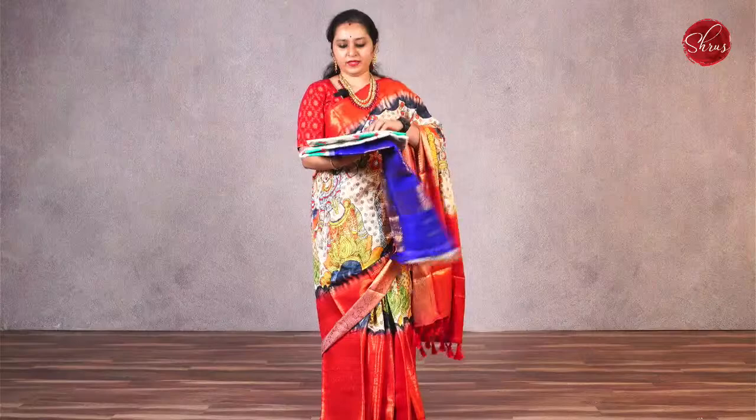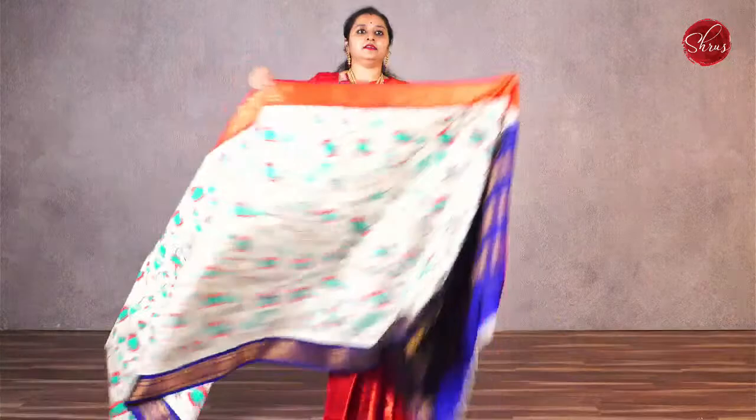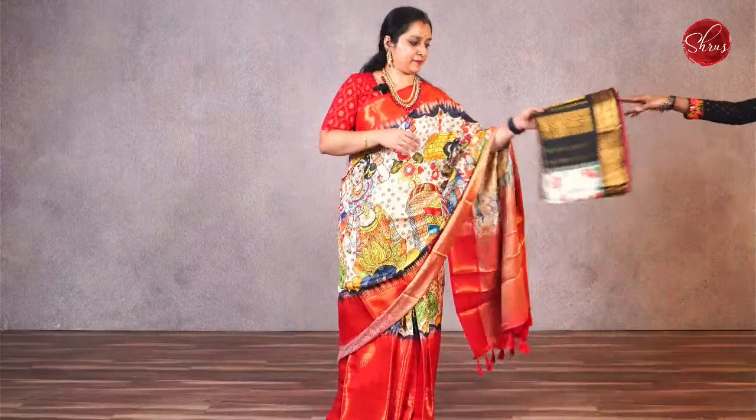These are gadwal cottons with silk borders. Price at 6990. These do not come with blouses. You have to match it with a nice brocade blouse in pallu color. A very pretty white with pink and blue combination. It has these gadwal silk borders. That's going to be the pallu. Price at 6990. The previous ones were silk cotton. Two more colors, all priced at 6990.